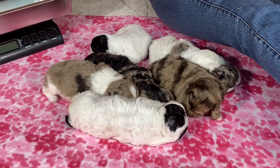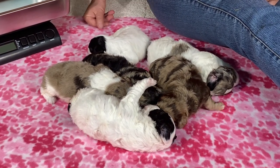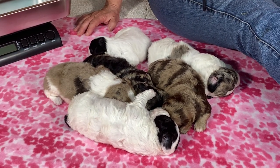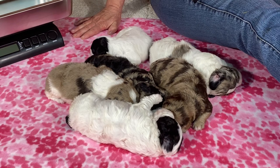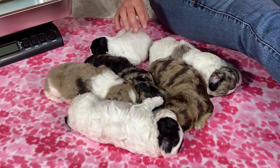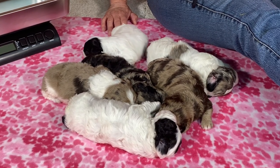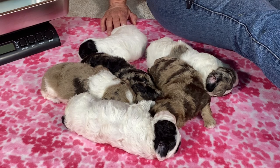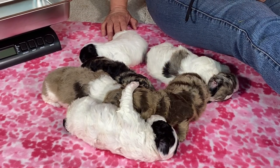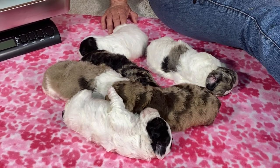So all these guys are microchipped. This litter is going to be in the probably 19 to 27 pound range is a good shot for this. And so we're gonna get started. These guys all have phenomenal coats. Vanessa just gave them a bath today. She did a hygiene clip. She shaved their faces so that as their hair starts to grow, it doesn't poke them in the eye and they don't get all teary.